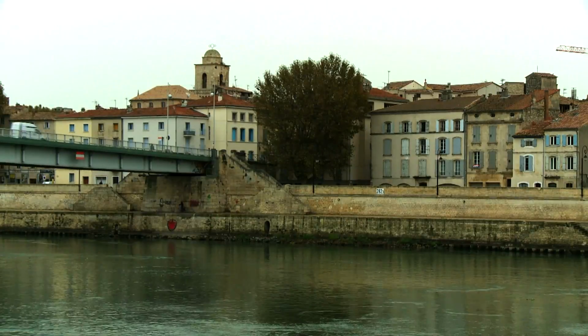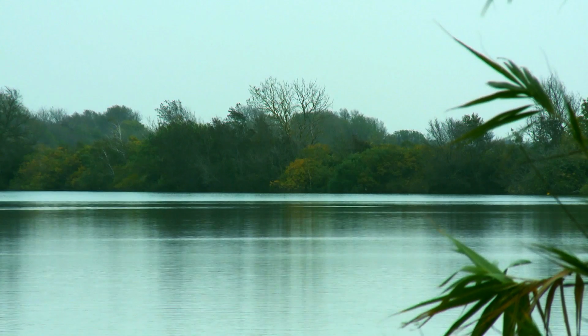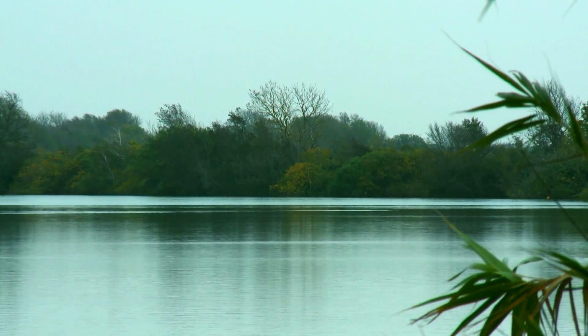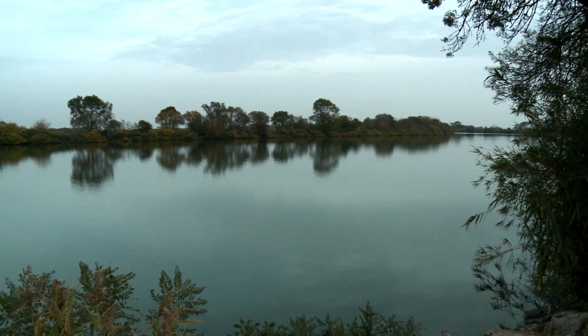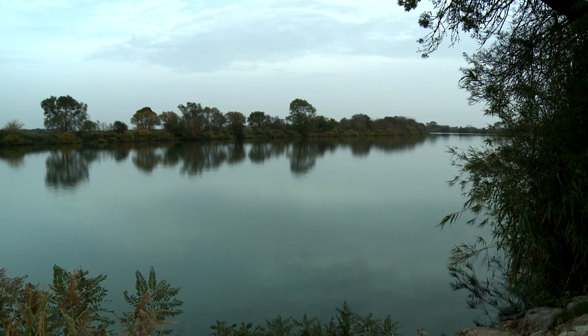And finally, the flow of the Rhone is also likely to decrease. By 2050, it's estimated the river's discharge could drop by 30% on average and 50% in summer, bringing fewer alluvial deposits as a result.